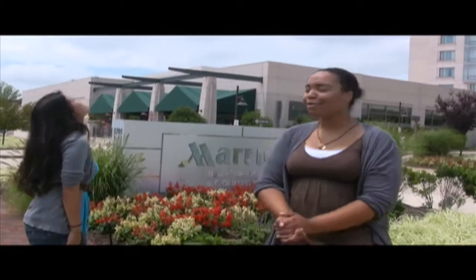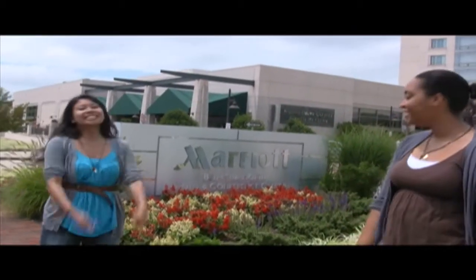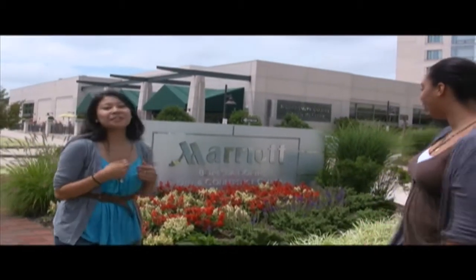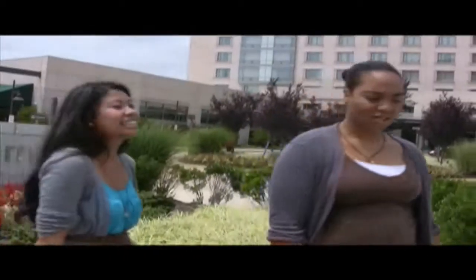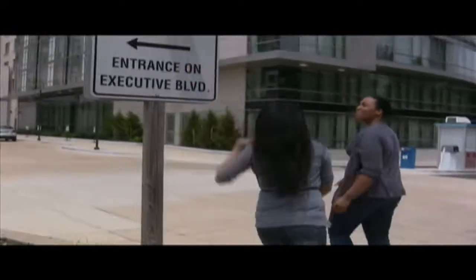Wow, so we're here. We're at the Marriott in Bethesda. This is the home of the 2009 SFC North American Conference. Welcome, everyone. How about we go take a look-see inside? Let's go inside. Conference Center! Onward!